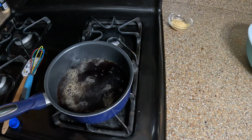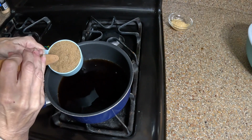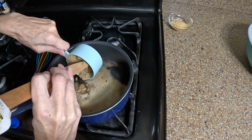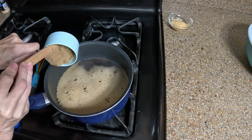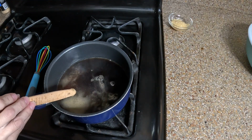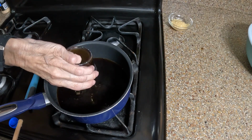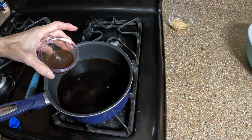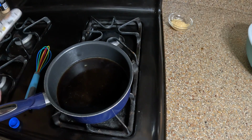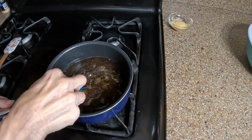And three. We're going to add a half a cup of brown sugar. Sat out for a minute. Like a fizzle, huh? See the fizzle going on in there with the brown sugar? We're going to need 2 tablespoons of soy, 2 tablespoons of the Worcestershire sauce, and I think that's it. We have to bring this to a boil. I'm going to add the garlic later.